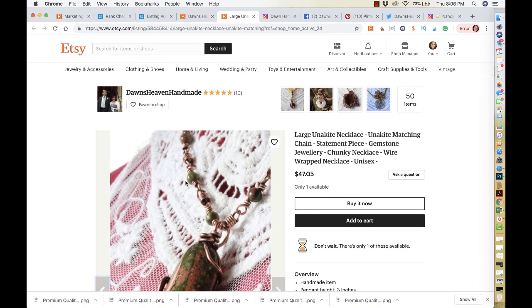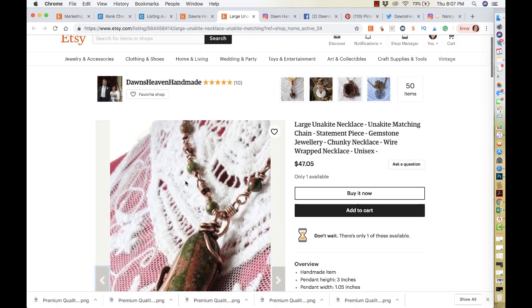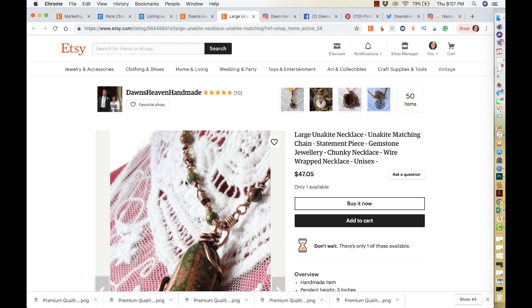Now, the second thing I want to talk about is SEO. As you know, SEO, or search engine optimization, is the way that Google and search engines like Etsy or Google or Yahoo or Bing understand what your page is about. And you have to use keywords that are not oversaturated, in the sense that they're not too competitive, and that you could still be found organically.